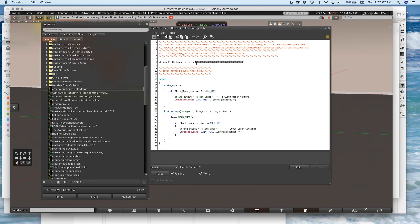Okay? So now we're going to highlight where all these zeros are, and I'm going to leave the little quotes intact. Okay? So all we're doing is pasting in between the two quotes, Command V to paste. There's our UUID. And we're going to save it.